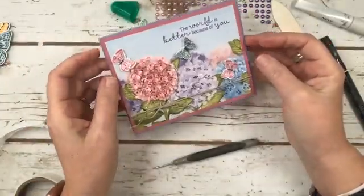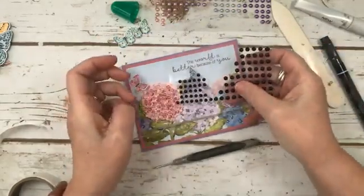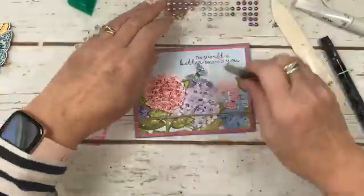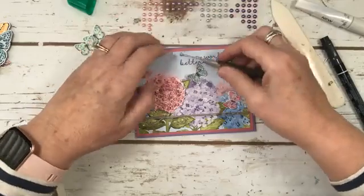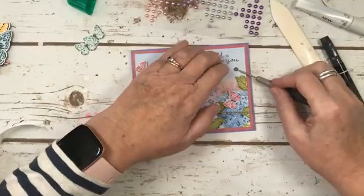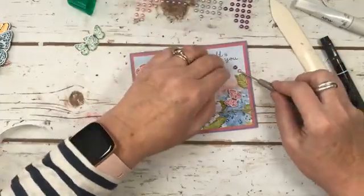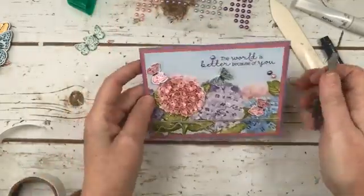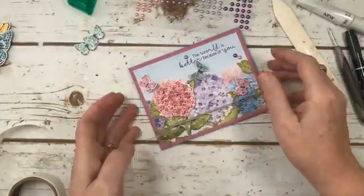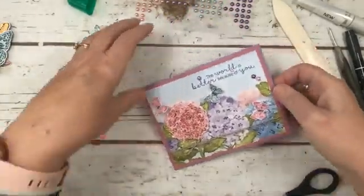The world is better because of you. So pretty. Now I do have my black matte dots, but I think they're a bit big for these little tiny guys. So I'm not going to put them on. Oh, but I am going to put on some jewels. These are the pastel pearls. And they match beautifully. Well, they were part of that suite, so it's a good thing that they match nicely. All right, so there's our first card. And you could put a little glue dot there just to make sure that doesn't move, but it looks pretty good. All right, card 1.